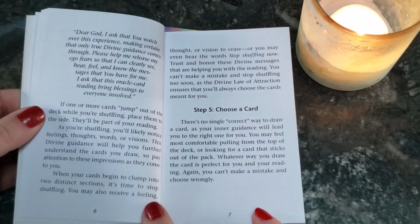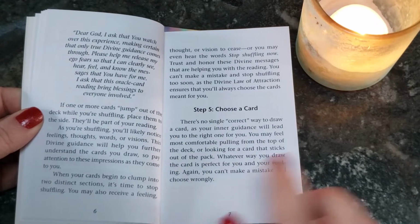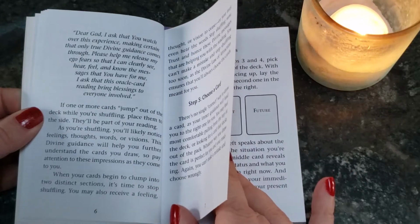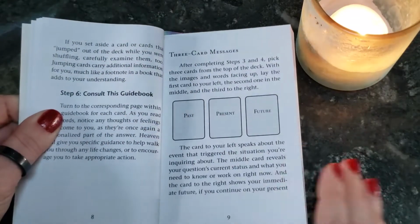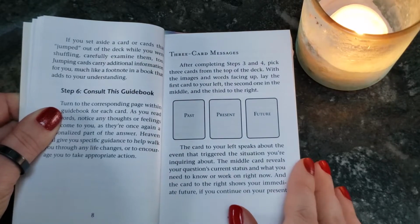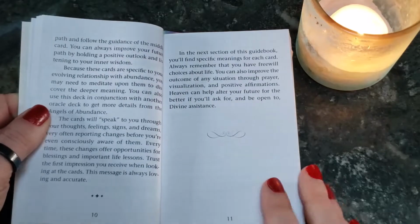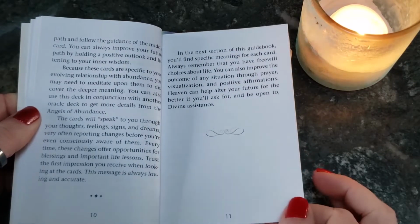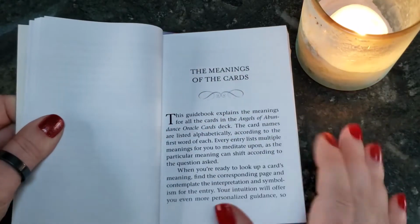Dear God. It's different. Standard three-card spread: past, present, future. Meanings of the cards.